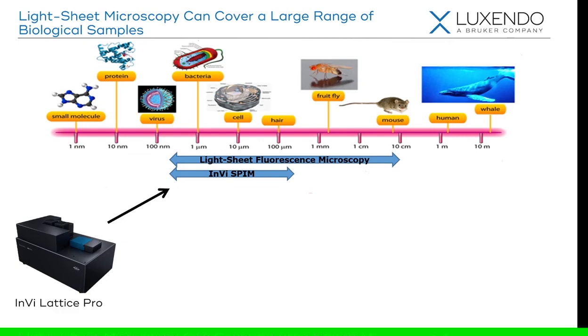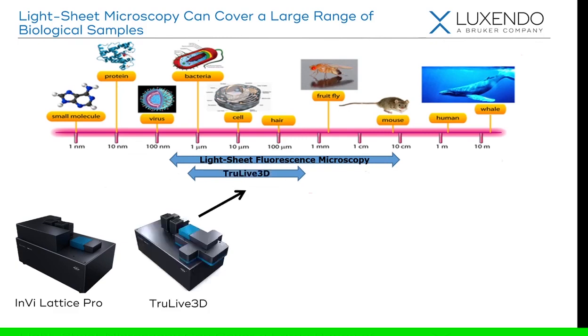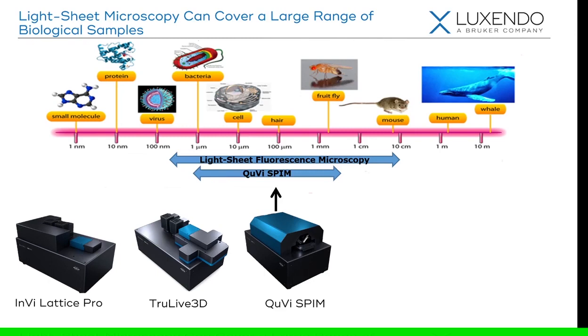So first up on the list is our Invi Lattice Pro. This is our Lattice light sheet, that's really geared for imaging things under 150 to 200 microns. We have our TrueLive 3D imager. This is a 3D multiplexed light sheet, really geared around organoids and spheroids. Our QuVI SPIM, which is kind of the jack of all trades: cover slip mounted samples, everything from cells on a cover slip up to cleared samples.